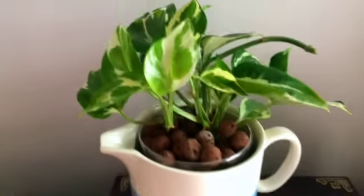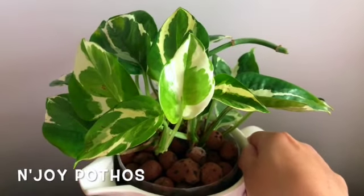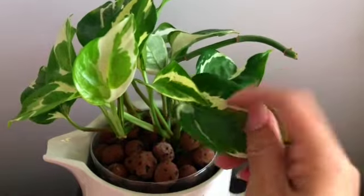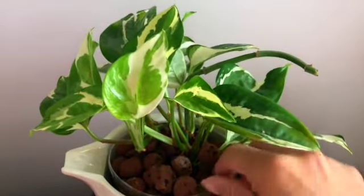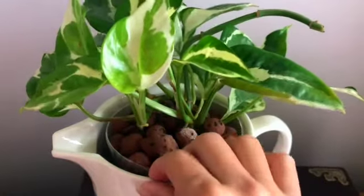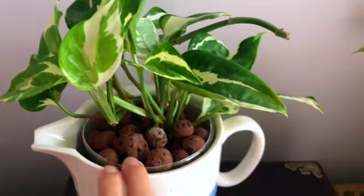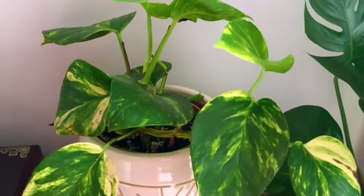And next, this is my Enjoy POTHOS, and I got it from the plant swap. It's really pretty. This is the new leaf. As you can see, it's very light color and still in leca. If you see my video, I actually filmed it today before this video, but this is still in leca. Most of them are going to soil. This used to be in leca as well, but I put it in soil now.